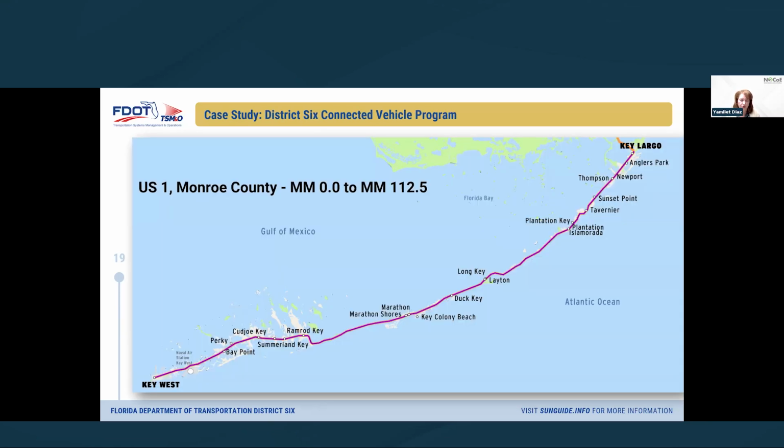So the project that I mentioned, to use as a sample or a case study for the topic that we're talking about today, is a project that we began drawing up back in 2018 when we took over the operations and maintenance of the state highway system, traffic signals and devices in Monroe County. We identified there was a need for us.